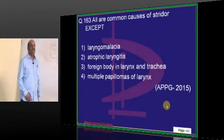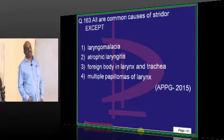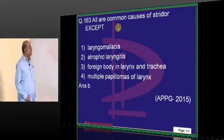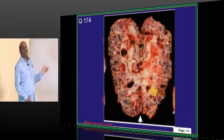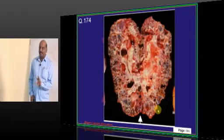Stridor. Not in atrophic laryngitis. Laryngomalacia, multiple papillomas, any obstruction in the trachea can cause. Then doctor, this is a beautiful question. Once more, guesswork. Not a routine question.